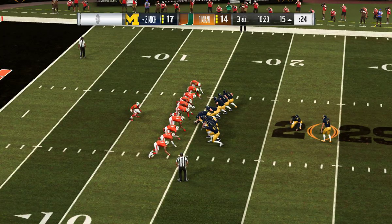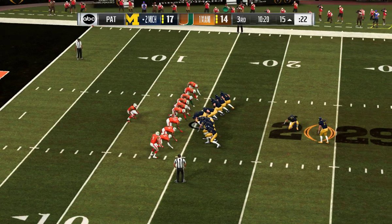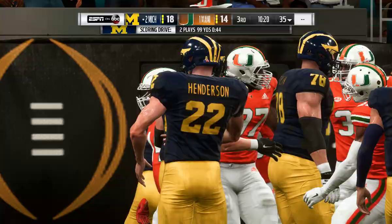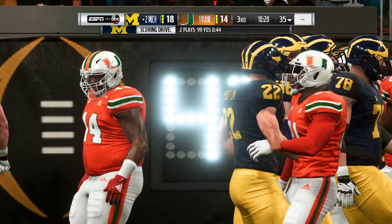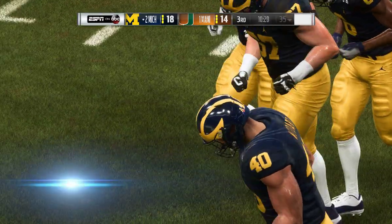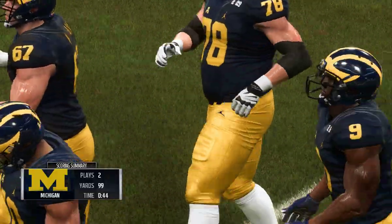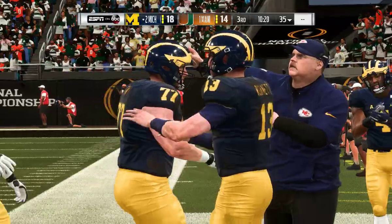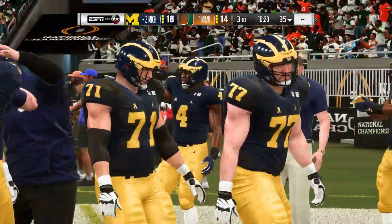Harrison Butker is on for the extra point. No problem there on the extra point. And the decision to just kick the extra point winds up successful. So 2 plays on that scoring drive. That's how they drew it up. And the long run into the end zone, and what a run it was.